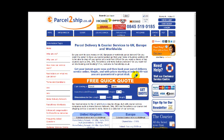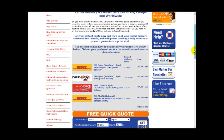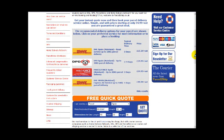If we do, the system will check whether there are any restrictions for pickup from that postcode. If you don't, then it will assume not and simply present you all the options available to you. We tell the system the weight and we enter the dimensions and then simply choose the get quote option. At that point you'll be presented with a number of options, typically the cheapest option from each of the couriers that we use to that particular country.